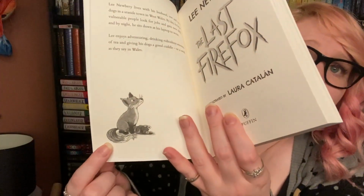Then we have The Last Firefox by Lee Newbery. I don't really know anything about this, but everyone was raving about it a while back, and Lisa actually got an e-arc, I think, and she loved it. So I'm really excited to read this. I think it's going to be really cute, and it looks like there are some cute illustrations in it as well. Plus I just love little foxes. Oh my god, look. Oh, that's so cute. I'm really excited to read this. It's going to be cute.